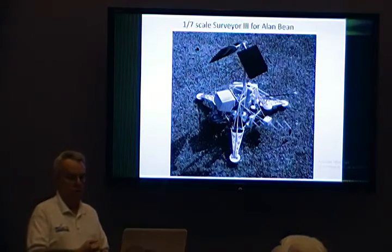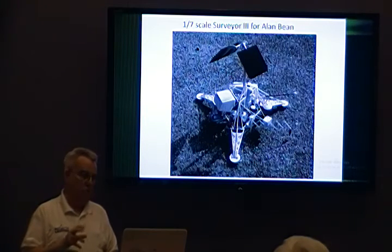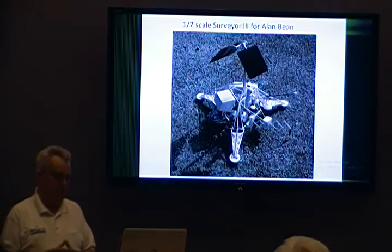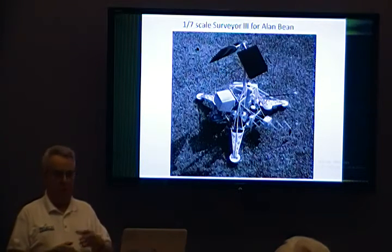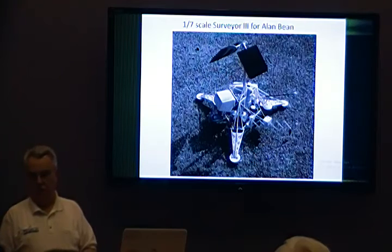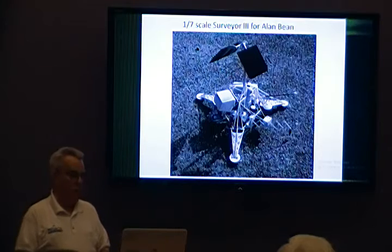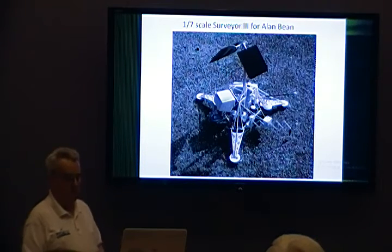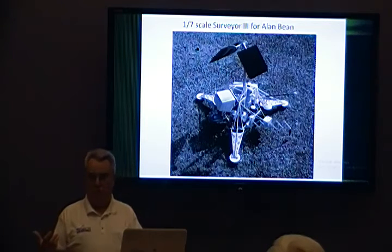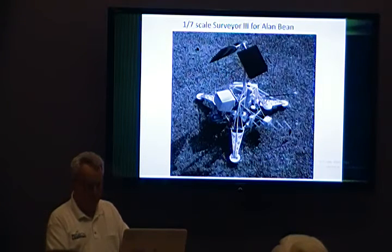Surveyor 3. Surveyor 3 was an unmanned craft that landed on the Ocean of Storms on the moon in 1967. Him and Pete Conrad landed 600 feet away from this spacecraft in 1969 during the Apollo 12 mission. On their second moonwalk, they walked over to it, pulled some parts off of it, including a scoop and a TV camera, brought them back to Earth, where they have been in the Smithsonian for some time. I don't know if they're still there anymore, but they were there for some time.